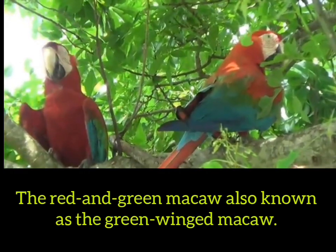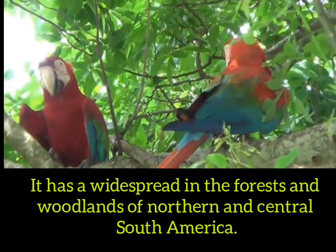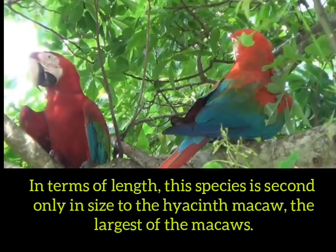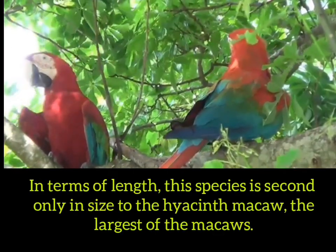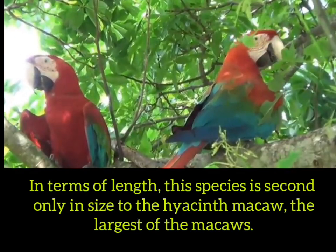The red and green macaw, also known as the green-winged macaw, is widespread in the forests and woodlands of northern and central South America. In terms of length, this species is second only in size to the hyacinth macaw, the largest of the macaws.